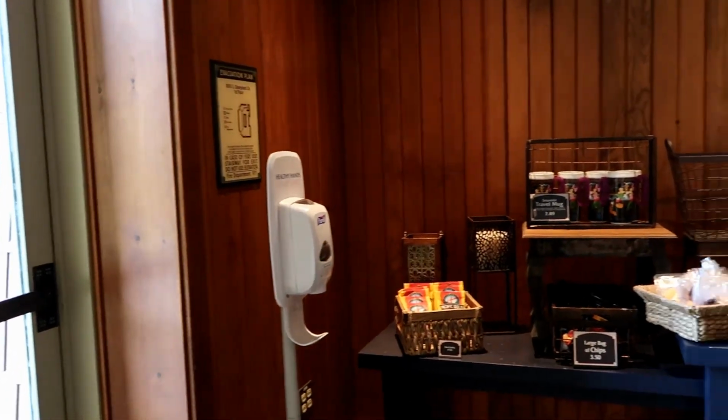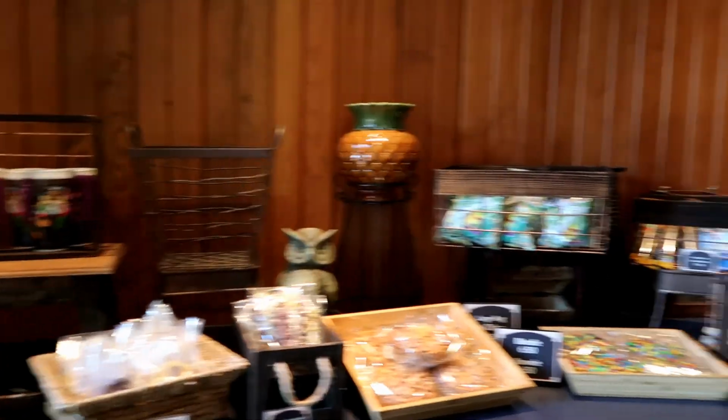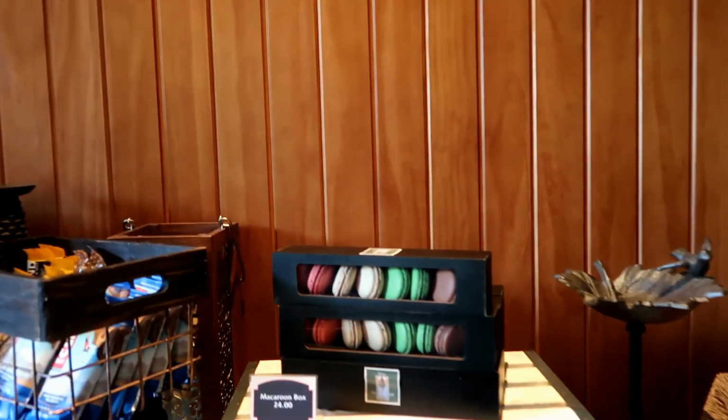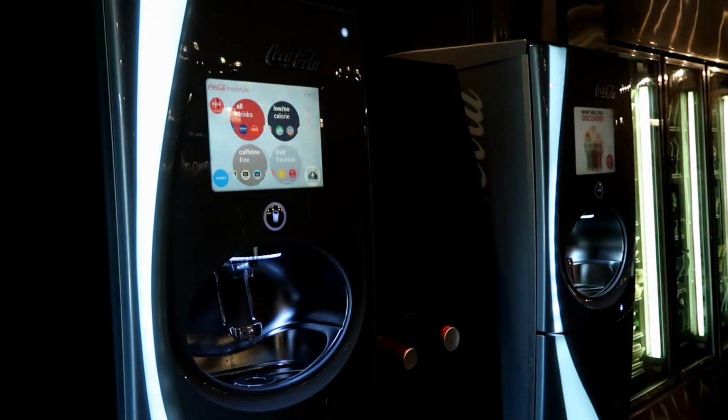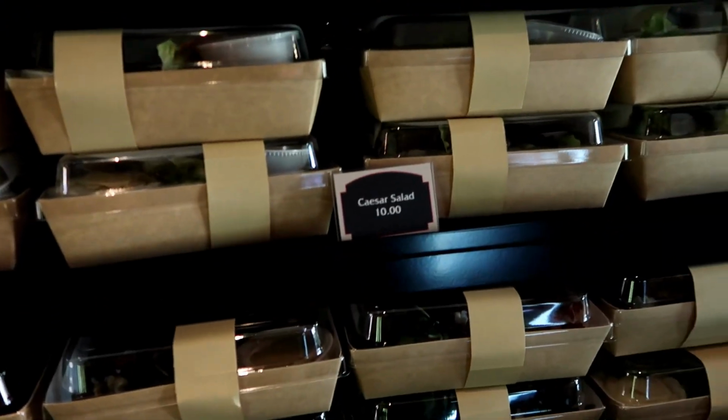Okay, I found a white water snacks. It is over there. So they've just got like quick stuff, a box of macaroons and fruit, and they have the make your own drink, the option drinks and grab and go stuff in here. So this was kinda hidden.